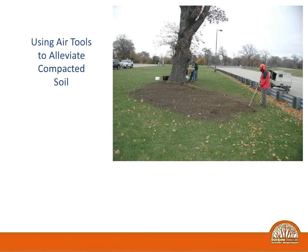There's another tool that you can also use to help trees that are struggling from bacterial leaf scorch, and that is the air spade.